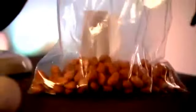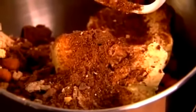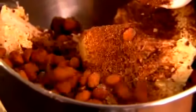And now some peanuts, not ordinary peanuts, but honey roast peanuts. Yes, I know, more sugar, but you start worrying about the sugar content here. It's a bit of a waste of time. So in they go, 100 grams is plenty.